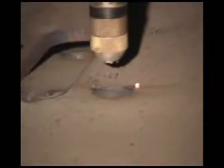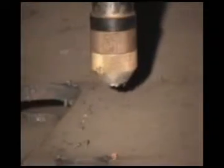Now we can see the Panther machine in action, doing the actual cutting of the nested parts. The cut quality of the nested parts is a function of several variables. For example, the current chosen for the given thickness of the plate, the cutting speed, precisely maintaining the cutting height, which is done by arc voltage control method.